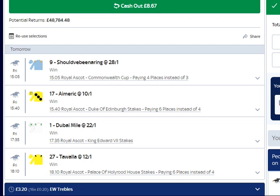And the final selection is Tawala at 12 to 1 in the 6:10 at Royal Ascot, paying 6 places instead of 4. And finally, what I'm going to ask you is, put 12 minutes in the comments if you lasted this long. I've only just lasted this long.